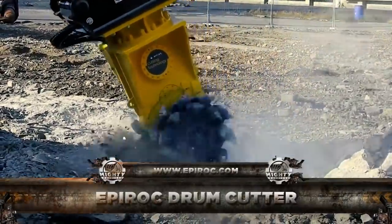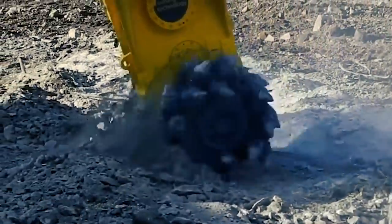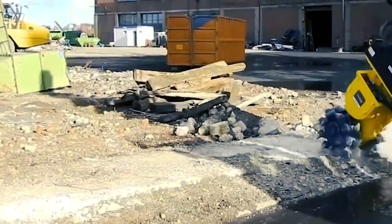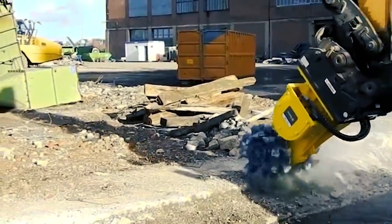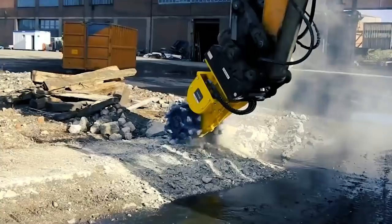Our ninth machine is the drum cutter by EPIROC. The spinning set of teeth makes quick work of hard clay, rock, and concrete, which is turned to easy-to-remove debris. It's useful in applications from the preparation of lands for projects to demolition, making it useful at a multitude of sites.